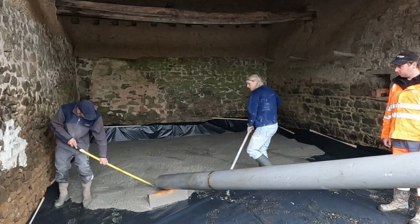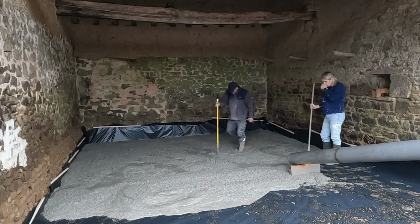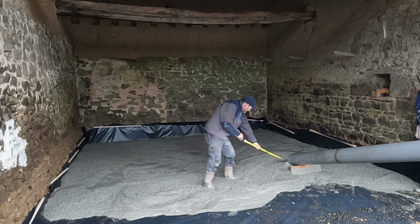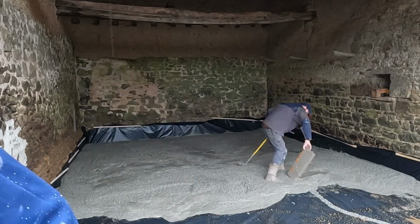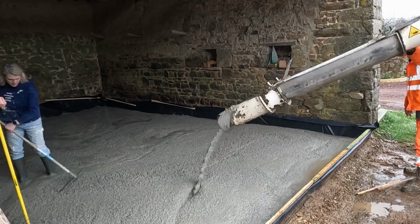The truck had a 3-meter funnel, which was pretty cool. So it was able to get it right to the back of the room, which was a big help. And it wasn't actually that hard raking out the concrete. I've done this once before, in the main garage.